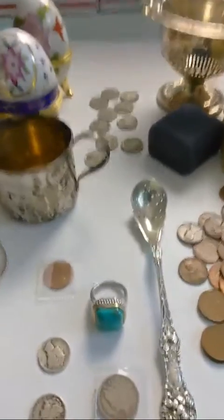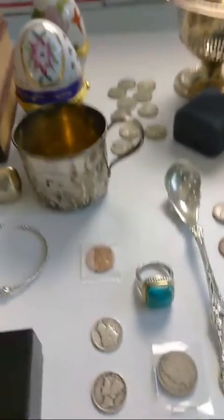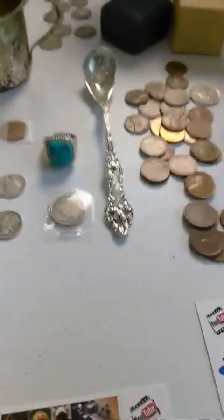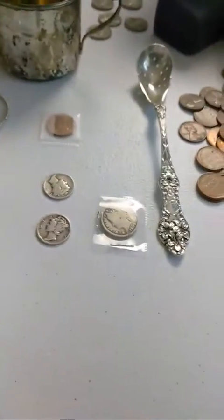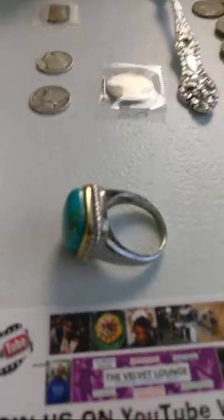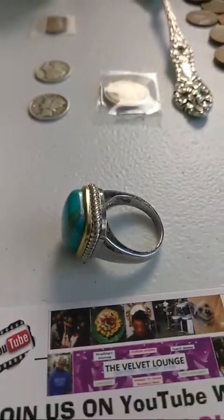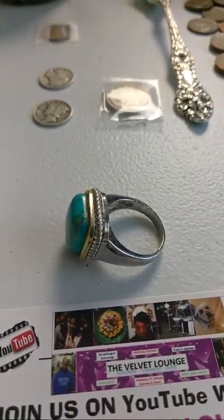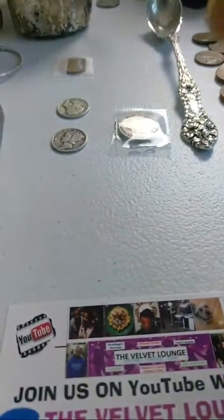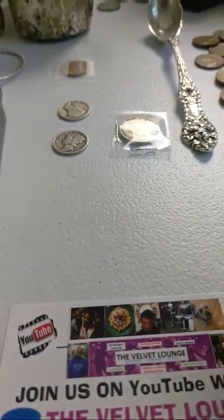So the other thing that was in the box was some of the rings that you see out here. This is actually turquoise and sterling silver. And it actually has, if you can see it, a 10 or 14 karat gold band that encases the turquoise. So super interesting. And you could hear it when I drop it. It is a heavy ring. This is a thick stone.